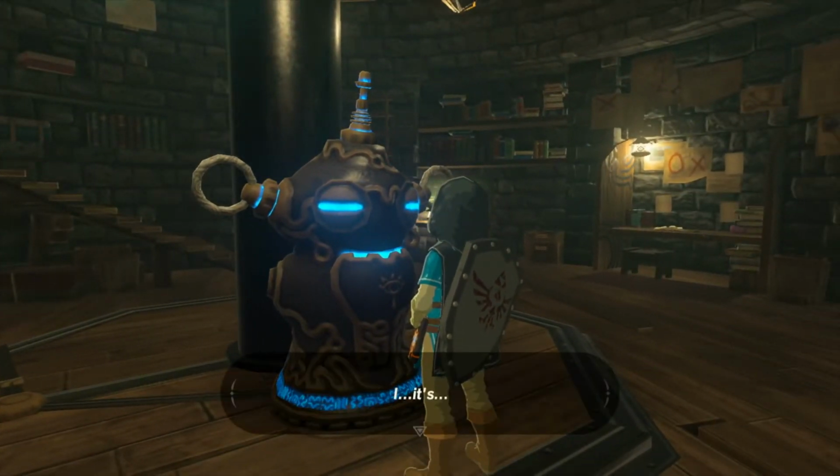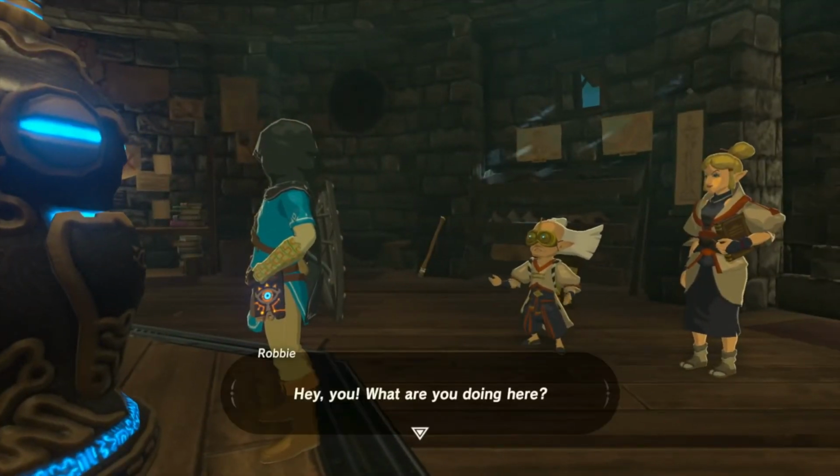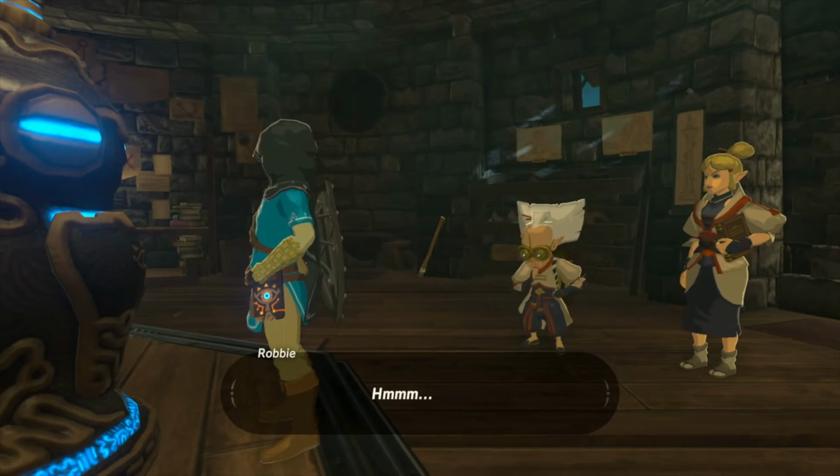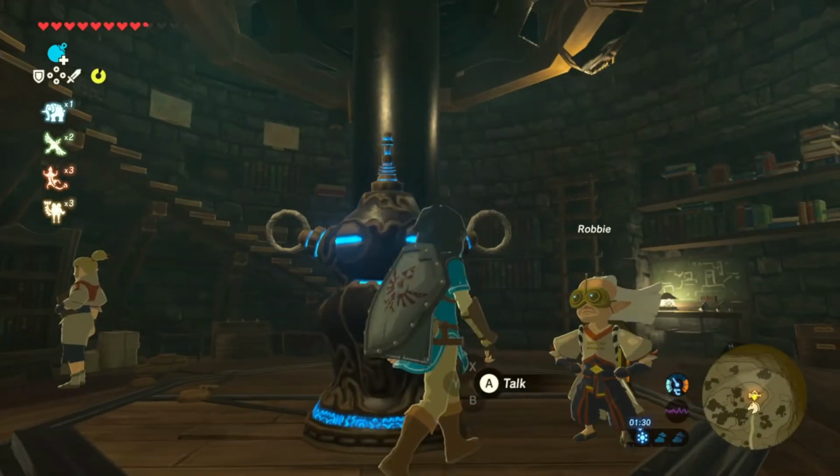Now you might be thinking, Cherry? Who's Cherry? Well, if you go to the far northeastern part of the world map in Breath of the Wild, you'll come across the Akala Ancient Tech Lab. Inside the lab is an adorable looking furnace nicknamed Cherry.